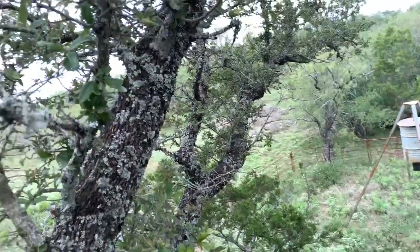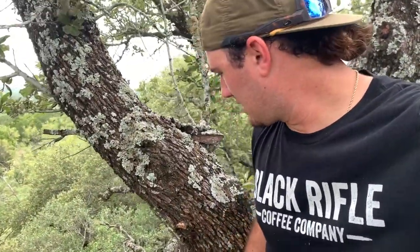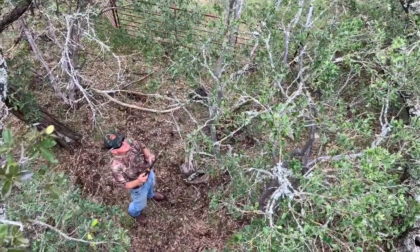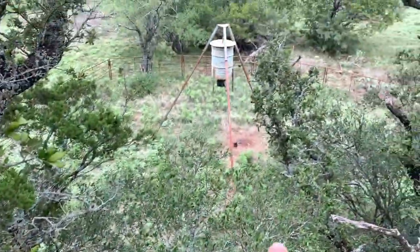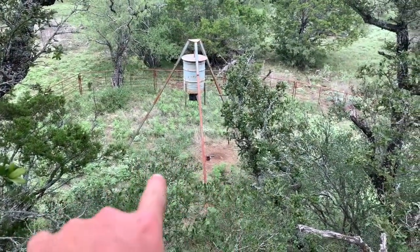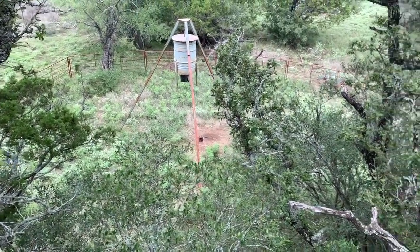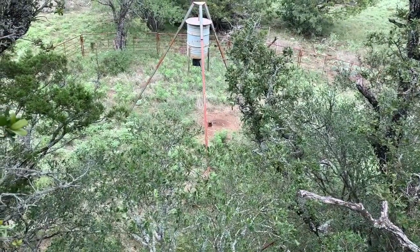So just got the first tree stand hung. There's not many trees to choose from out here, so Richard, I'll help you when I get down there. I'll pull it down. We gotta trim these right here. I'll have to bring the pole saw to trim that up a little bit, but it is a really close shot. It's probably only a 12 yard shot.